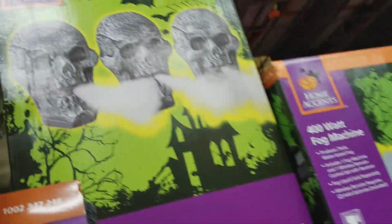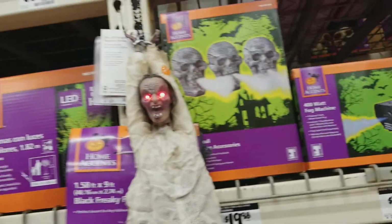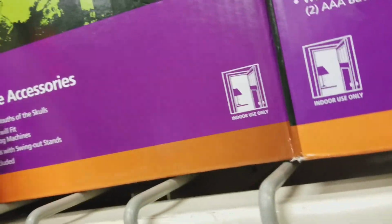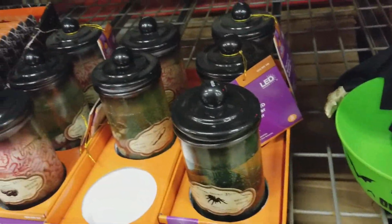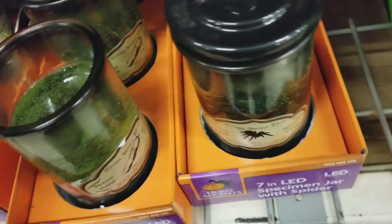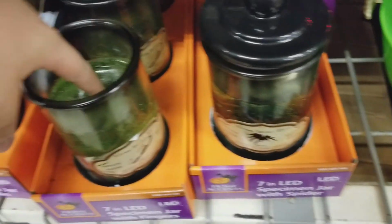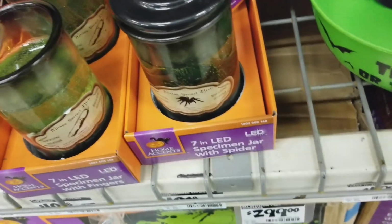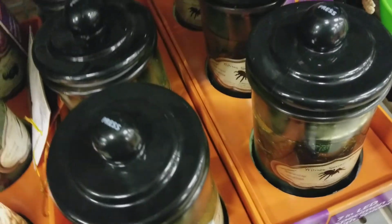So yeah, like I was saying, I kind of want this. I don't know why. Hold on, guys. I just noticed this. Stuff like this is awesome. Ew, that's weird. It's squishy. Are you supposed to take that off? Oh, look. That's neat. Stuff like that for a lab. I think I like the brain one the most. Let me put you down for a second. Yeah, that's nasty. Okay.